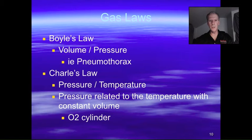So real quick, Boyle's law is volume and pressure. Temperature is the same. So that applies from the flight physiology standpoint. If you have a pneumothorax, you have same temperature, so that doesn't change. But the volume, you have less pressure, less weight on the molecules, so they start spreading apart. Because of that, that increases your volume. So one good example is pneumothorax. You have a certain amount of escaped air into the chest, now with less pressure, that's going to expand. And that's why it can make a pneumothorax then become a tension pneumothorax.